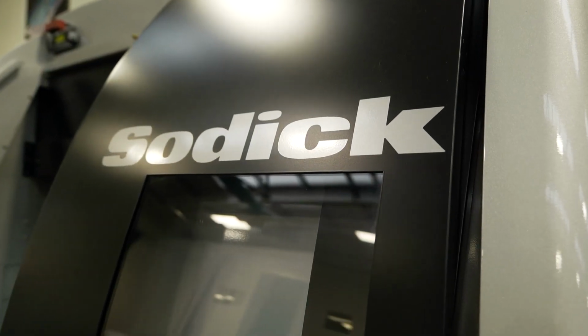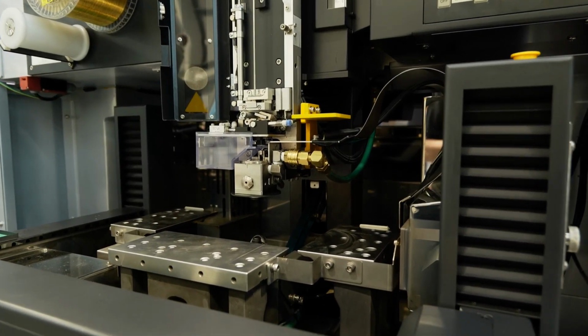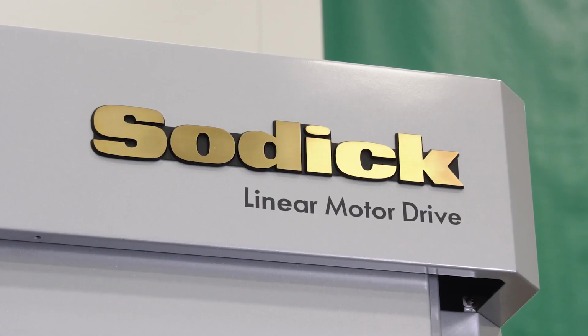Our success is proven by the fact that we have over 3,000 machines out in the field today in various industries. We understand that energy consumption is a hot topic, so we're ensuring that the next generation of machines from Sodick will be addressing this problem.